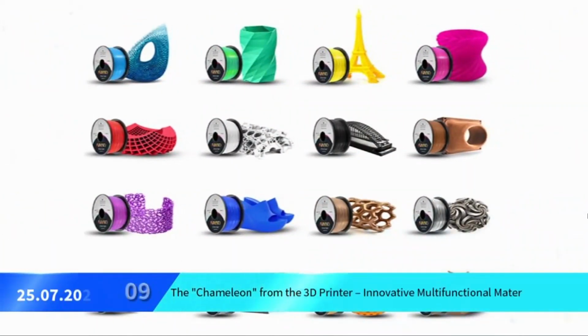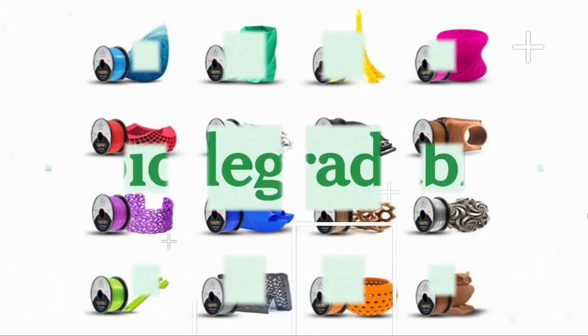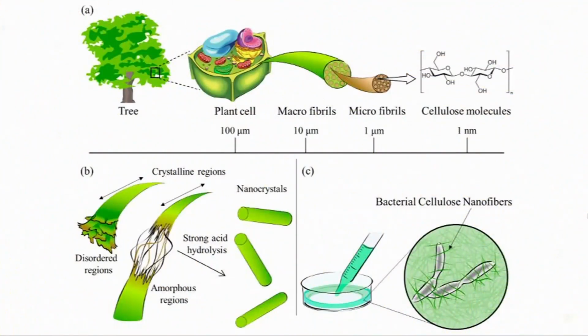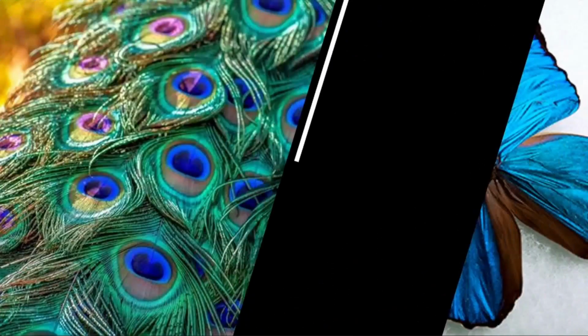Researchers from Switzerland have developed a new 3D printed material for sensors and displays that not only changes color based on temperature and tensile stress, but also conducts electricity and is biodegradable. The material is created from a combination of cellulose and carbon nanotubes, resulting in liquid crystals that exhibit structural colors similar to the coloring seen in peacock feathers and butterfly wings.